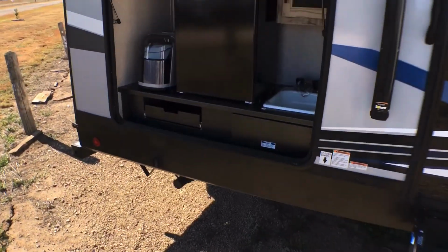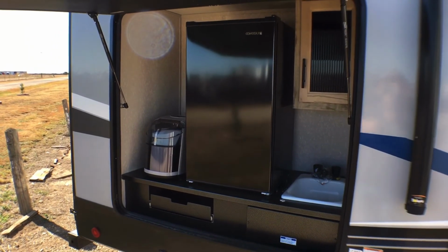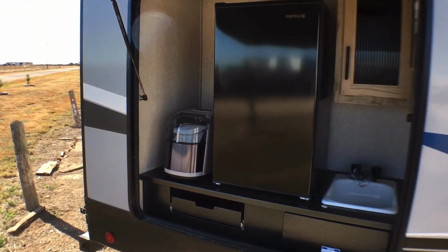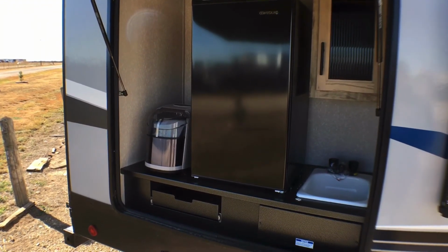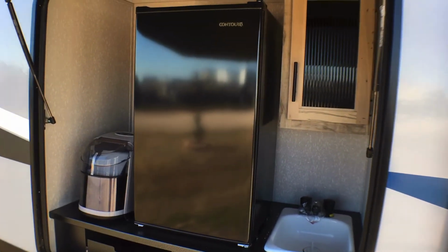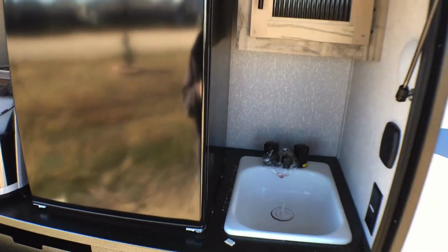Now this outside kitchen is kind of based on they can't get the giant refrigerators, but I still really like this. Let me know what you think. Would you like them to keep it this way? So this has an ice maker, a normal size refrigerator, a plumbed in sink that goes into a real holding tank, extra little cabinet here.